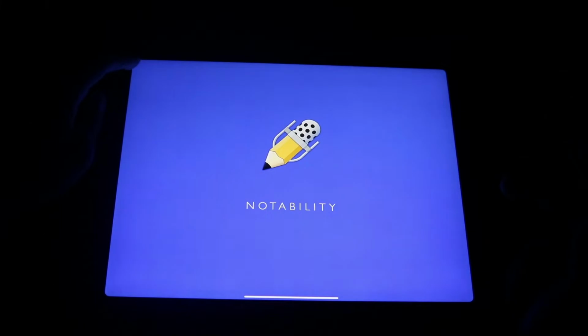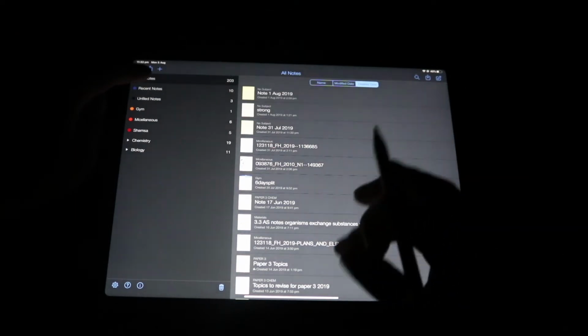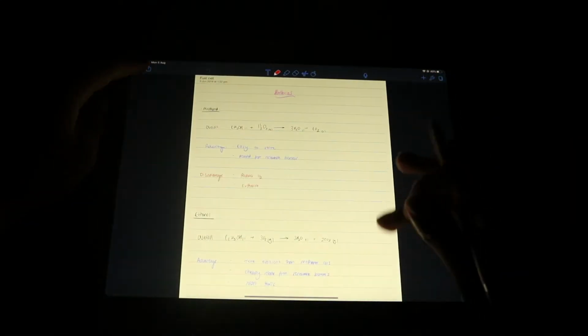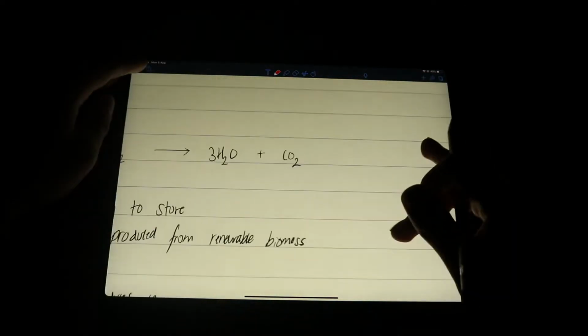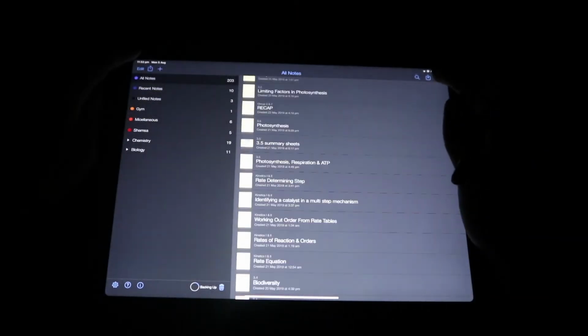So here are the main two apps that I use. Like I said, it's mainly Notability and GoodNotes. This one right now is GoodNotes, and this one is Notability. Now they are both very good. I will be doing a separate review comparing them both because they are both paid apps, and there's no free trial that you can do.